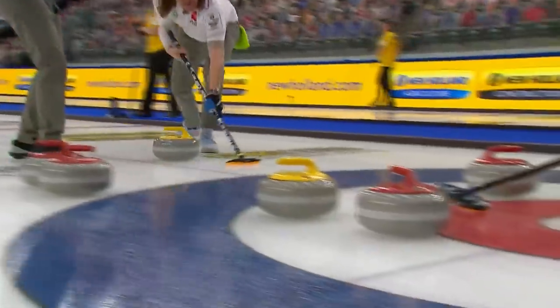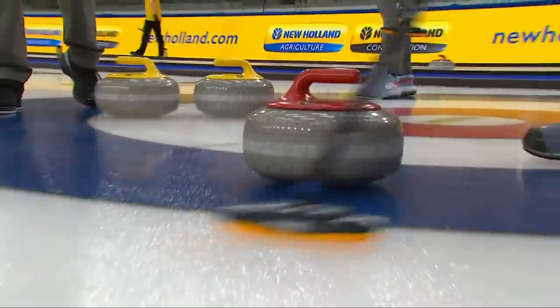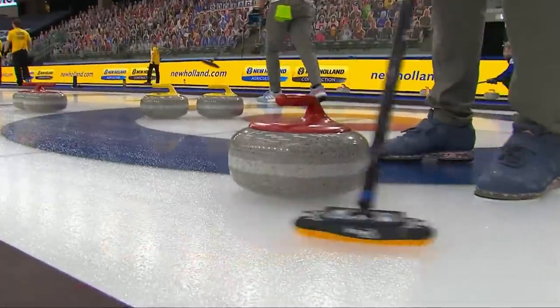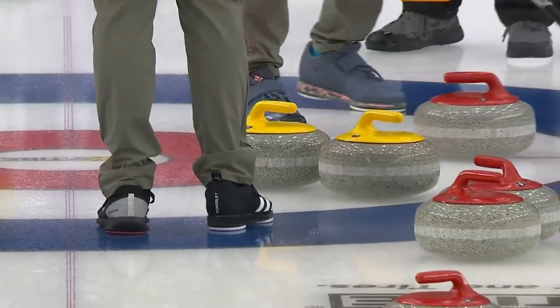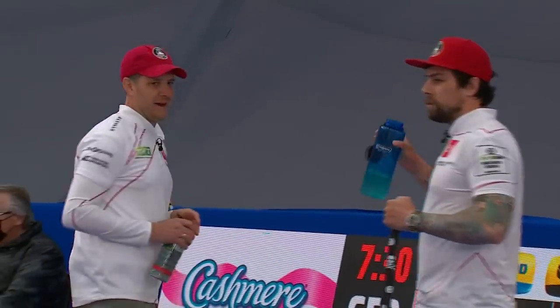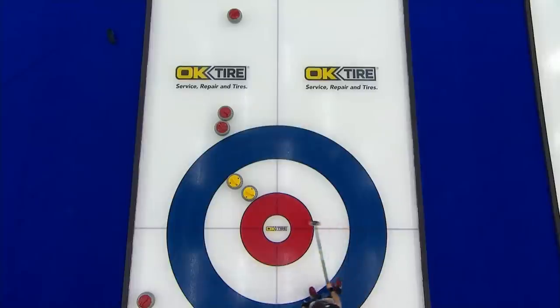That was a good patient end played by Team USA. Waited for their chance, got it. And you know you have that one opportunity. That's the experience, you know, when you need to make that. I had almost no chance when I let go. Matt had a couple good scrubs this end.